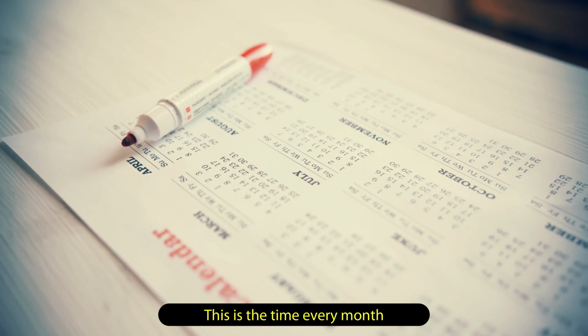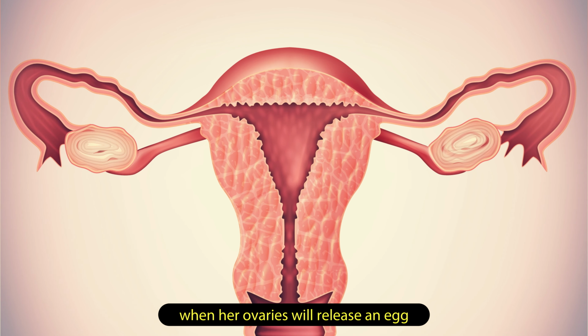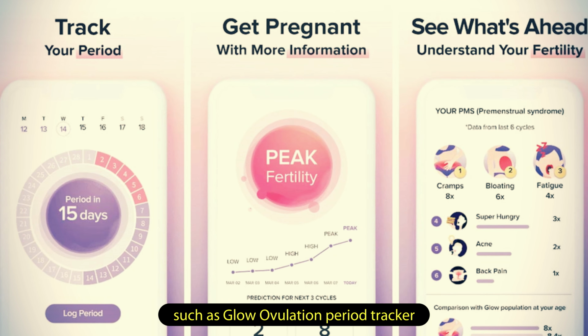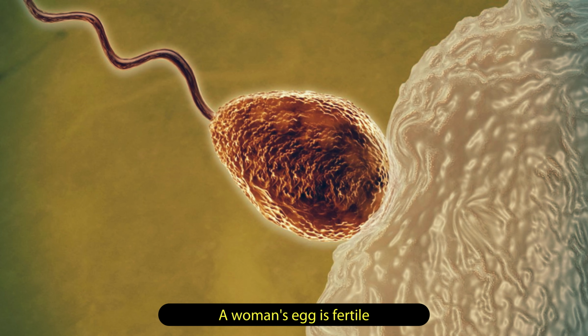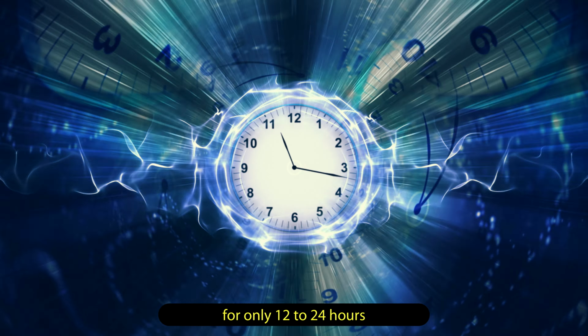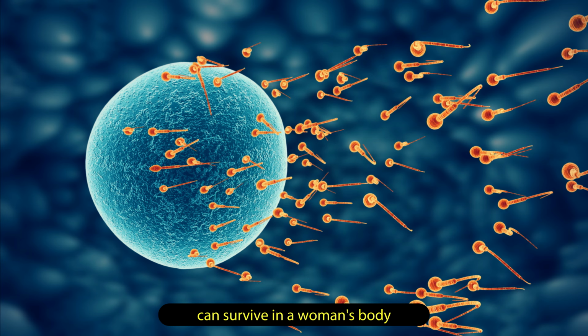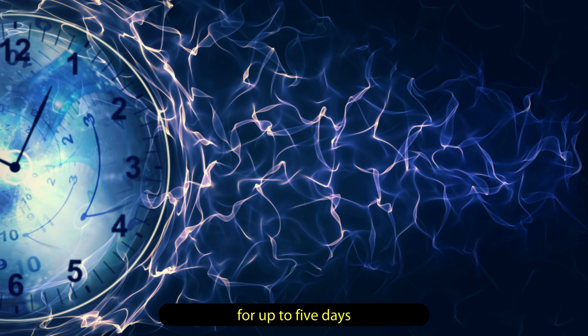This is the time every month when her ovaries will release an egg. There are also some apps that can help with the tracking, such as Glow Ovulation Period Tracker. A woman's egg is fertile for only 12 to 24 hours after its release, while a man's sperm can survive in a woman's body for up to 5 days.